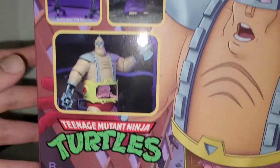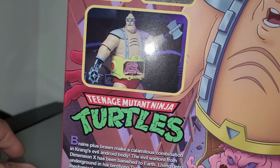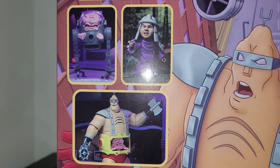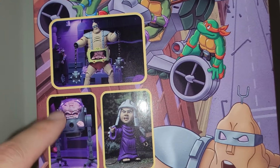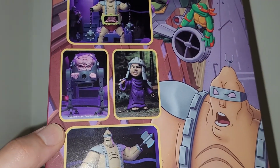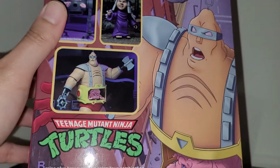So yeah, retail price for this thing is all over the place, anywhere between like $39.99 all the way up to like $70. So yeah, Target employee exclusives. You can put the Krang in his other body. This thing doesn't come with a figure, so I think that's kind of like a false advertisement right there for some reason. But anyway, there you go.